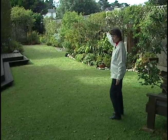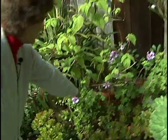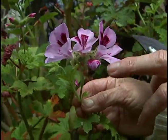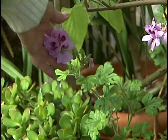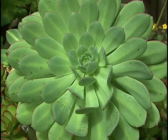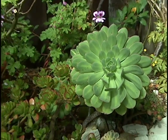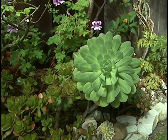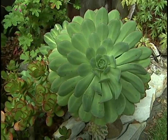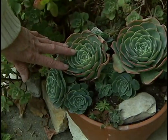As we are moving along in our sunny and warm garden, here's another plant of Frensham, that common geranium I was telling you about on the other side, and we have aeoniums, which are succulents that are very popular now because they don't require a lot of water. In fact, they require very little water. And if you fertilize them a little bit and give them water once a month, usually they're happy. And these are in the ground, and I have many succulents in pots.